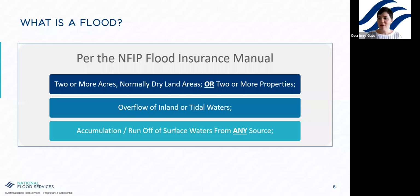So ultimately, we start with what is a flood? Because the policy is not going to kick in unless we meet the definition of a flood. And it's water, the inundation of water on normally dry land that covers 2 or more acres or 2 or more properties. And this can be really confusing for people because they don't understand that it's not necessarily water sewer backup into their basement. It's really truly dry land that has standing or inundation of water that then enters the property or enters the structure.